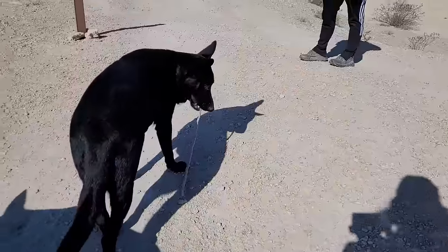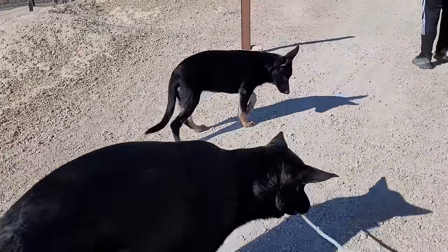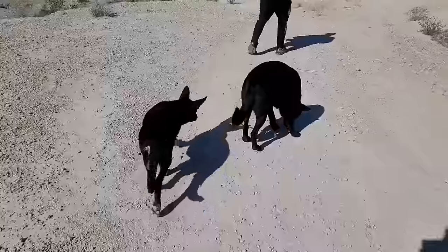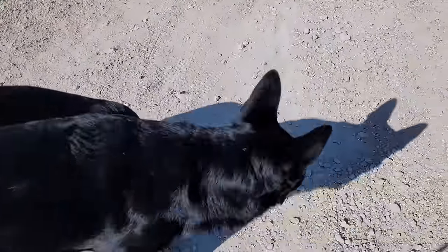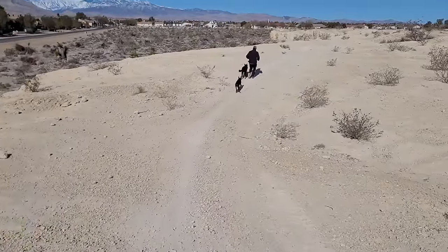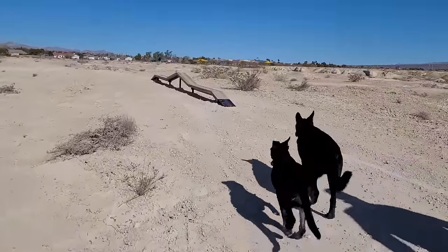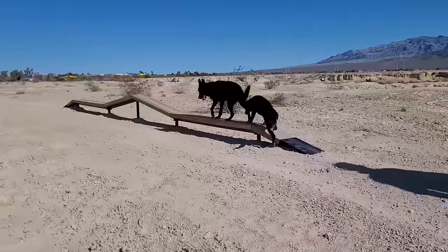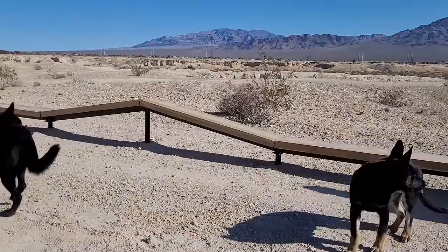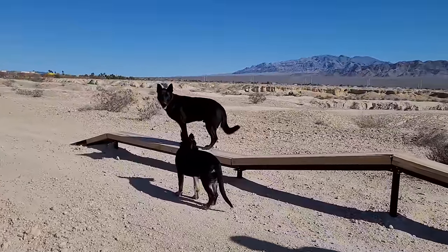Did it stick there? Did it stick? We have found a rock. Leo's adult teeth have just started to come in, so she's chewing on everything she can chew on. Hey, come on. It's nice. Good boy, good girl. Let's go. Good boy. Oh, you're so clever.